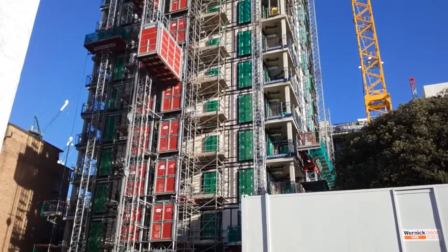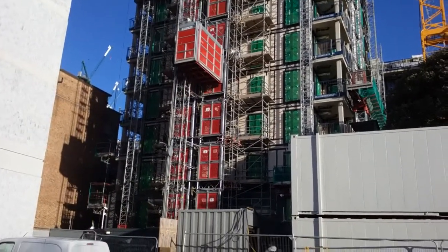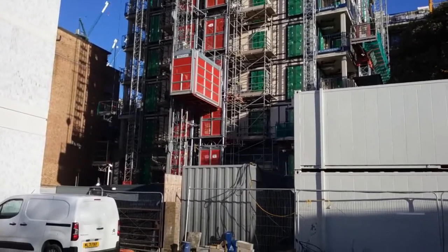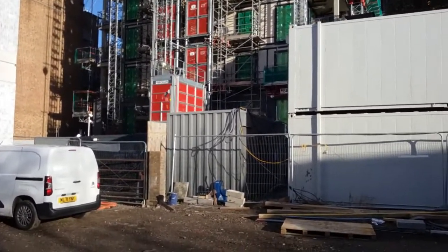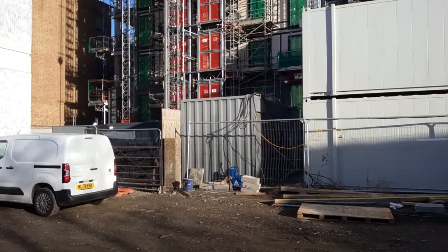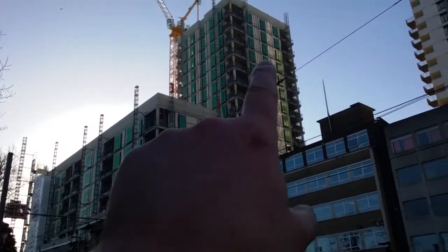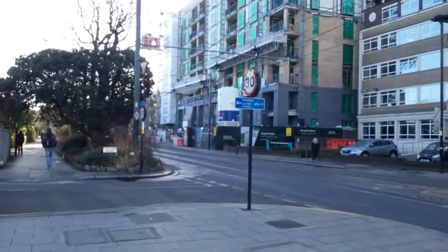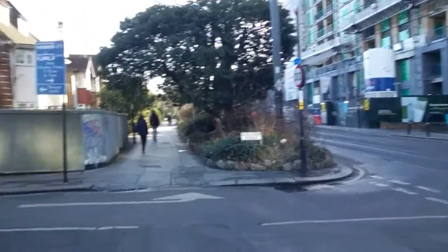I think it's due to be finished, due to be completed at the beginning of next year. Yeah, we'll go around the other side anyway and have a look. Part 18 stories. We'll have a look around the front then, and they've got some images on the hoarding there, we'll check that out.